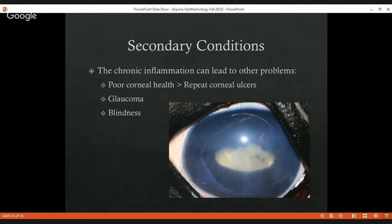Many secondary conditions can develop because of uveitis. The chronic inflammation from every episode can lead to more and more problems. One of the things that can happen is that because of the inflammation, it can cause poor corneal health. And then this can lead to repeated corneal ulcers, which can be very frustrating because it can delay the treatment of the uveitis and complicate the whole picture for that horse.